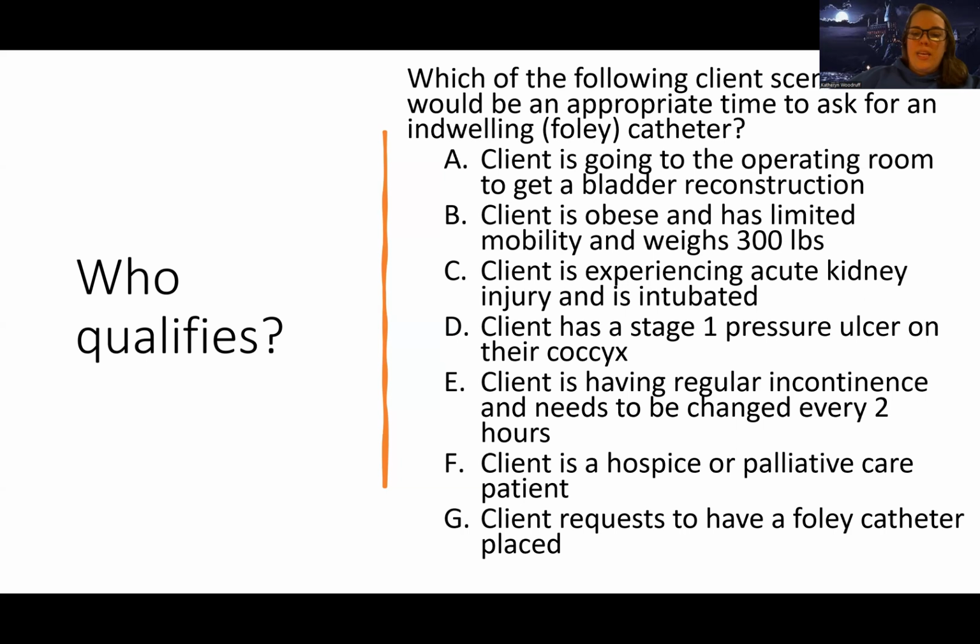And then the last one is client requests to have a Foley catheter placed. That is not a reason. Believe it or not, I've had people request these things. You probably think people hate them, and most people don't want one, but a lot of people want these things. You'd be surprised. They're like, yeah, just stick a catheter in me. And that's not how it works. I've had patients that have catheters in and refuse to let us take them out, and that's a whole other issue. But keep in mind, these are some general rules.